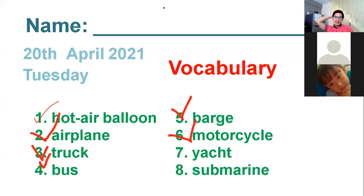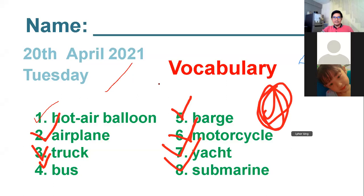And number seven. A boat with a sail. Who can draw on the screen? What is a sail? It's a boat. Okay, you can draw. A boat with a sail, often used as racing. Who can draw on the screen? What is a sail? A sail is like this. Not yet. Oh, it's not that, Dara. Sail. This is a sail.